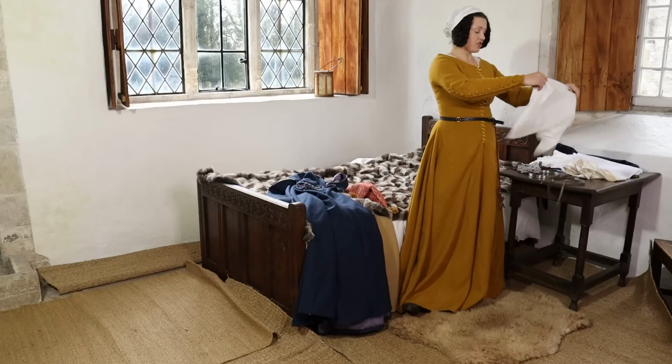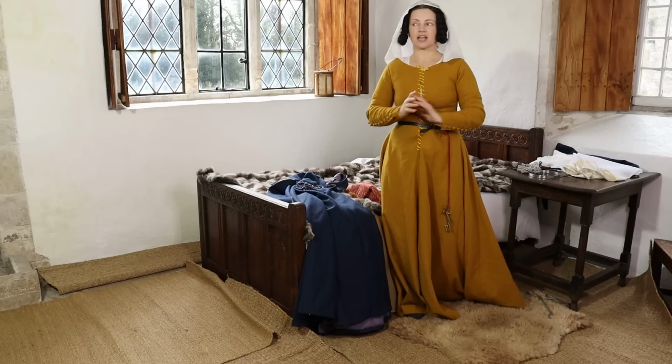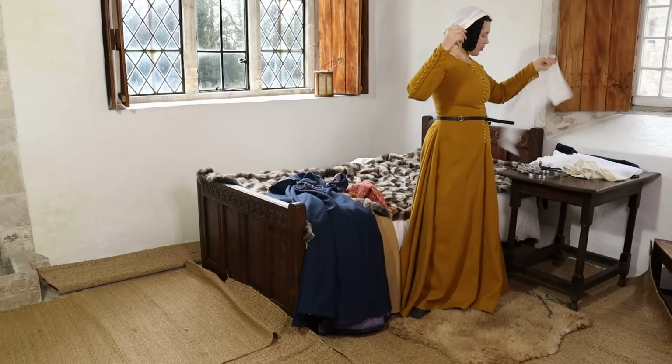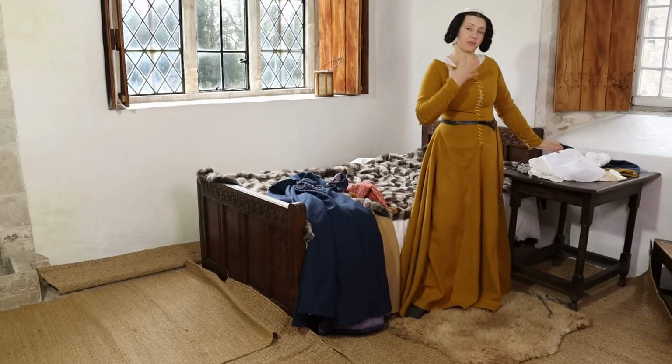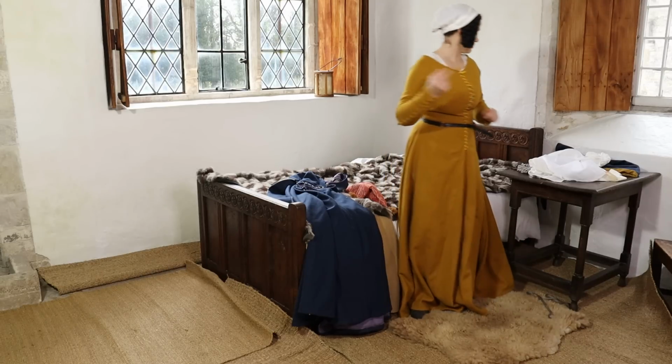And just put a veil on top of that and pin it, and I'm sort of done for everyday duties. For a little bit more, for going out or going to the town, you would put a little bit more elaborate headgear, but let's talk about this now actually.